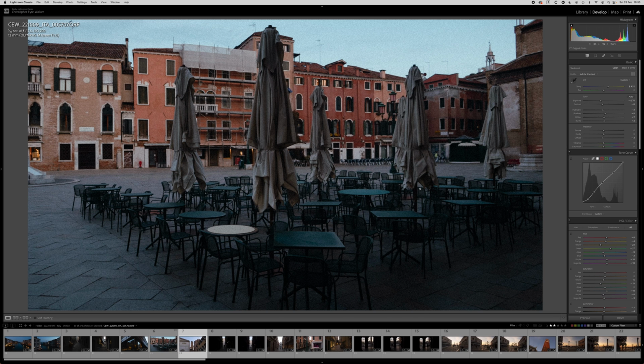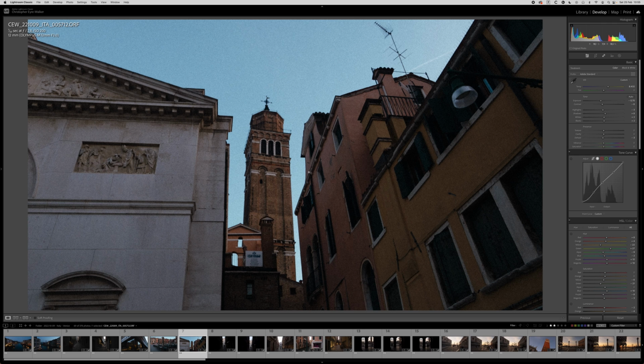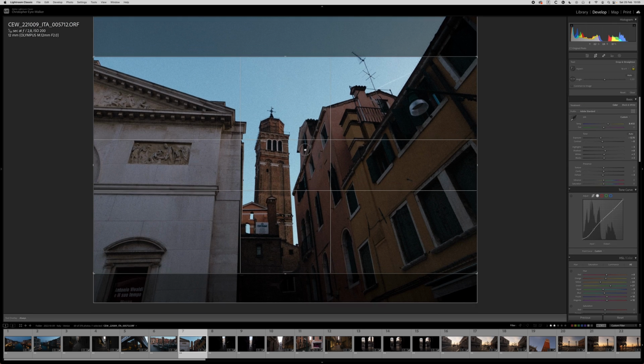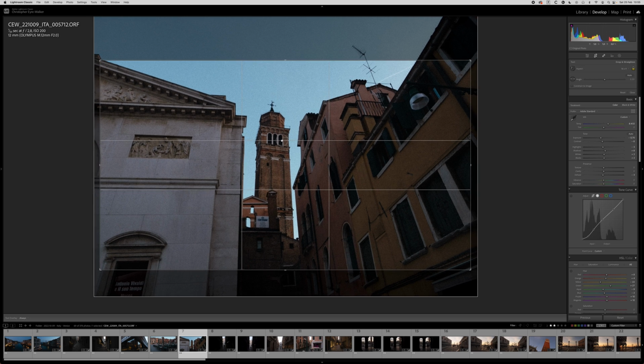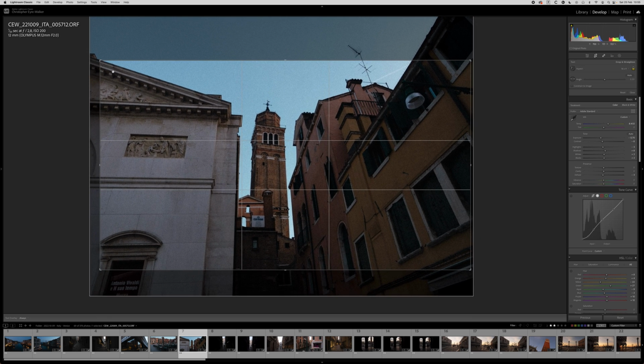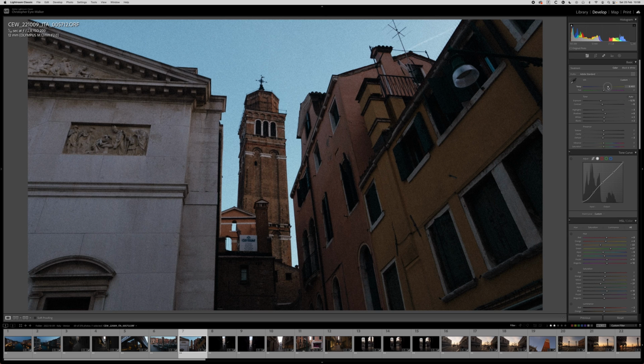So we're going to copy our settings and go to this shot. Can't shoot an alleyway without a church top in the background in Venice. It's just impossible. They're everywhere. And yeah, bringing the leading line into the corner here. There's one here. That's quite nice. The bottom here also works really well. Maybe I can bring it out a bit. So let's do that. Compositionally, not the most exciting shot, but it's also not the worst.